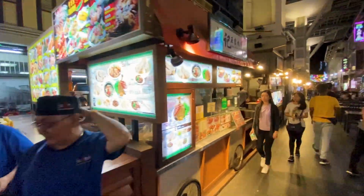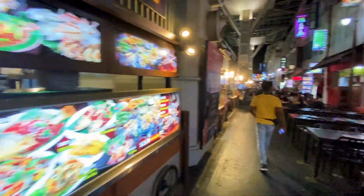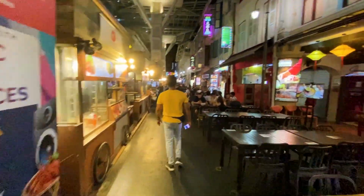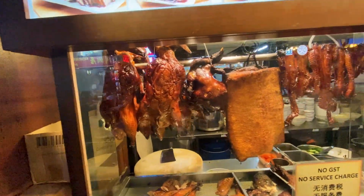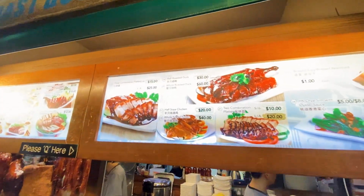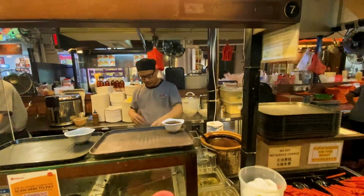Oh yeah, look at that. Wow, that's a lot of food, huh? What's going to be on our plate tonight? Let's decide. Oh, look at that. That's duck roast. So guys, this is what we're ordering. Half roasted duck for $30.